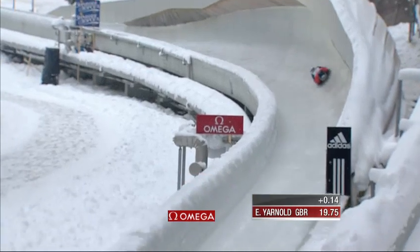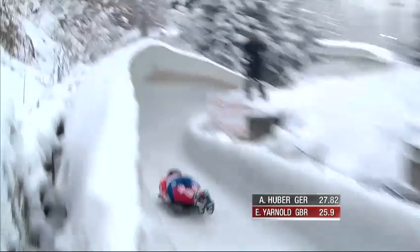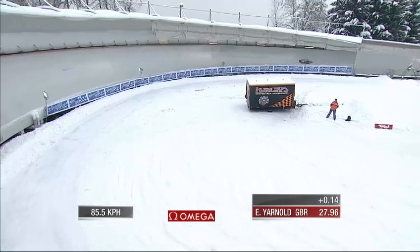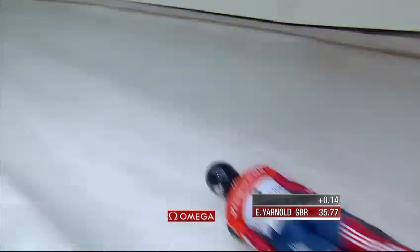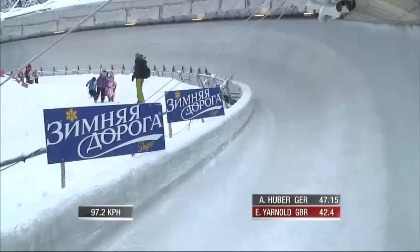Nice exit of corner 3. Not too early to 5. Looks like she's really linking up these turns quite nicely here at the top of the track. Really late into corner 7, and she's keeping it low. You see those blue lines there. If you can have a nice smooth trajectory around those blue lines, you're probably going to have a decent exit. Early into 9. Ooh, and a bump off that left-hand wall.